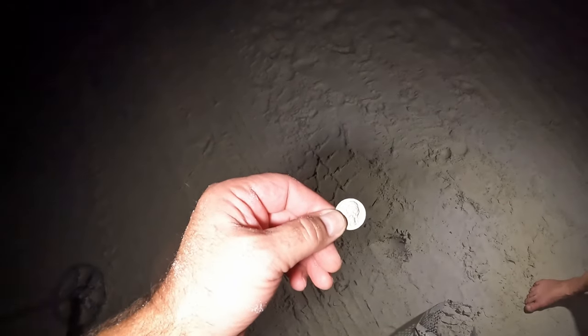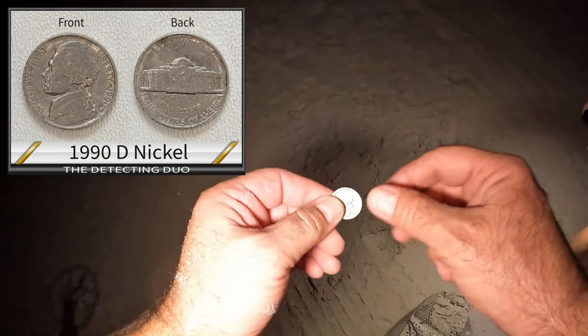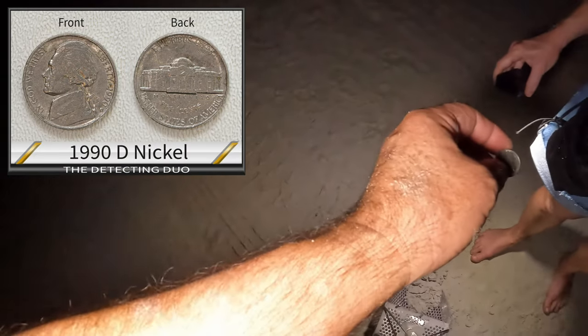What you got? That looks like something on the surface there. Yeah. Could be a nickel. Looks pretty obvious. I'd say it is. Yay. Yeah. I found a nickel. You did. A little older one. Well, it's not one of the brand new ones. 1990. Oh, that's old, yeah. Coin-wise, there you go.